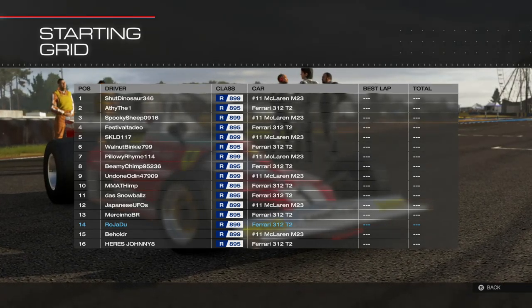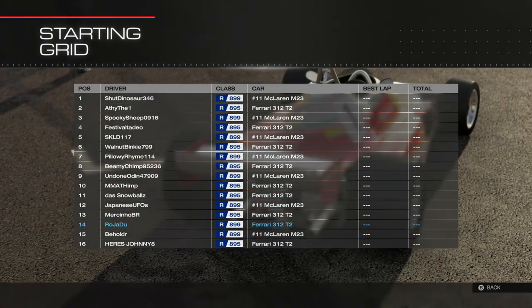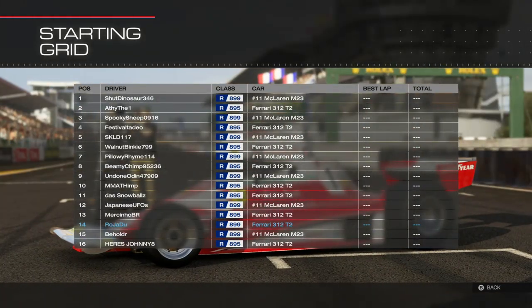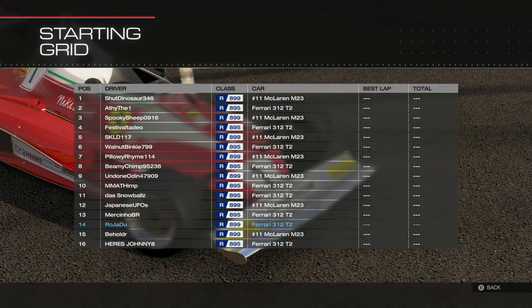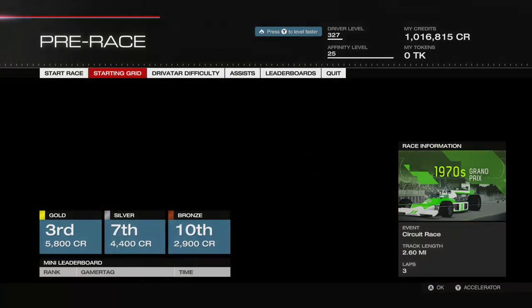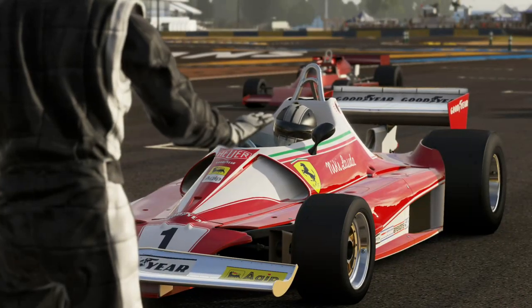Shut Dinosaur 346 and the James Hunt number 11. Those are the only two racers in this. A bunch of James Hunt and a bunch of Niki Lauda in different forms. We got our friends, Da Snowballs, Japanese UFOs came back, Mersinho BR, Beholder, and here's Johnny 8, and many others. Remember, 1, 2, 3 is gold, 4, 5, 6, 7 is silver, and 9, 10 is bronze. We already got the silver, we're trying to get the gold. Today is Niki Lauda Saturday. Let's get it done.